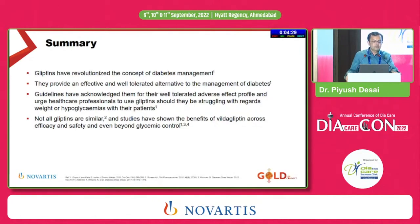Even with vildagliptin, there is improvement in retinal blood flow and reduction in retinopathy, although it was a small study. So it is not only a drug which acts on beta cells, it also has action beyond glycemic control.